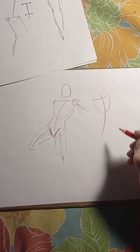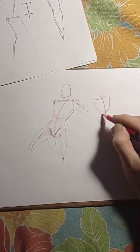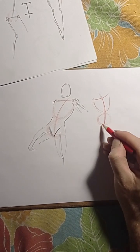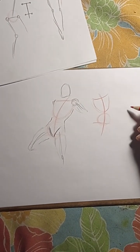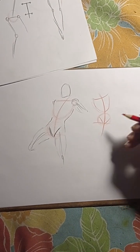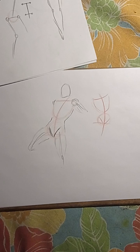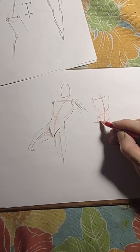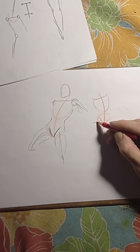You can start with the torso, and right here would be the pelvic area, which is the hip area. Then do a line here, and sort of like the balance line, and you can do the V shape. And then after that, you can start doing the joints here.